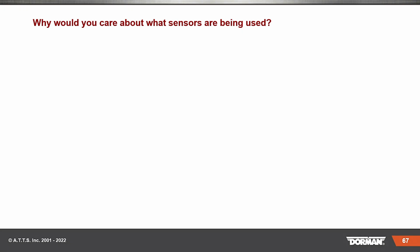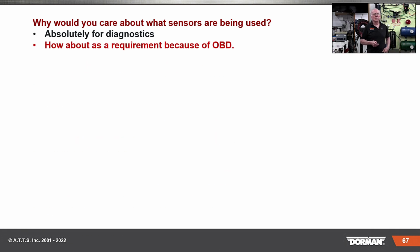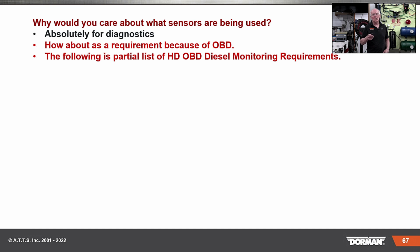So why would you care about sensors? What is being used out there? Absolutely for diagnostics all day long. How about as a requirement because of OBD2? Heavy-duty trucks, OBD2, right? If you ever go into the heavy-duty portion of OBD2, you'll see a mirror image of the cars. You'll see the requirements, the monitoring, the thresholds that will kick a code, and a similar idea of how many times you see a failure before it becomes active, and whether you get independent codes, and so on.